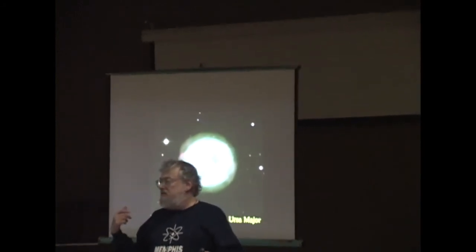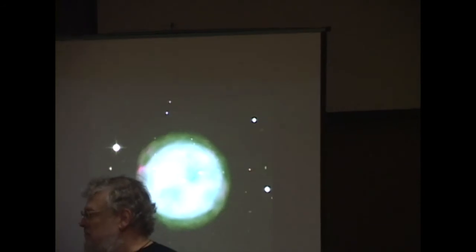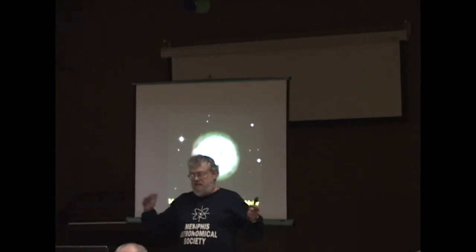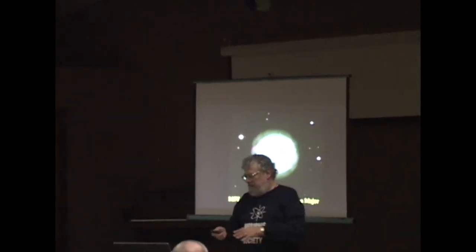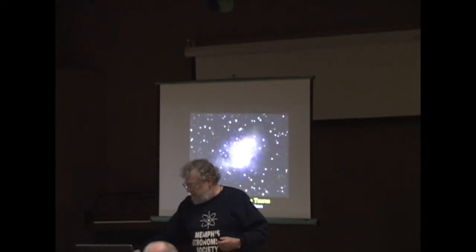This will happen to our sun one day in about 5 billion years. The sun is about 5 billion years old now. Its lifespan is calculated to be 10 billion, so we're just about halfway there. And it'll expand, get so big that it'll pretty much boil everything off of the Earth, and then it will send out this little shell of gases and look just like this.